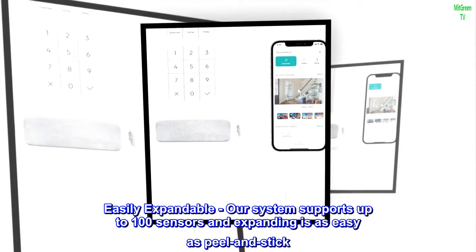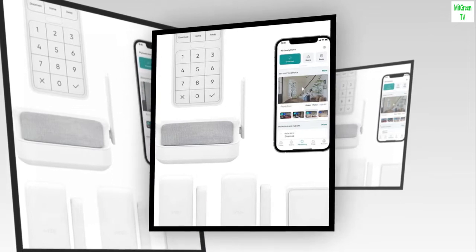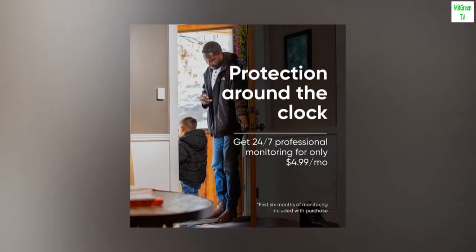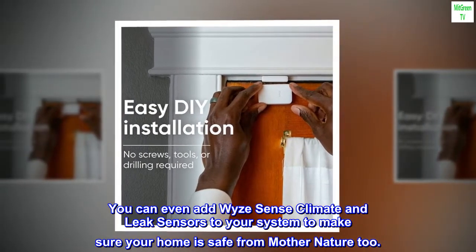Easily expandable. Our system supports up to 100 sensors and expanding is as easy as peel and stick. Customize your monitoring system to your exact home, or just add more sensors as your needs change. You can even add Wyze Sense climate and leak sensors to your system to make sure your home is safe from Mother Nature too.